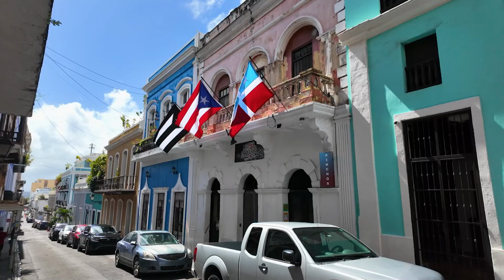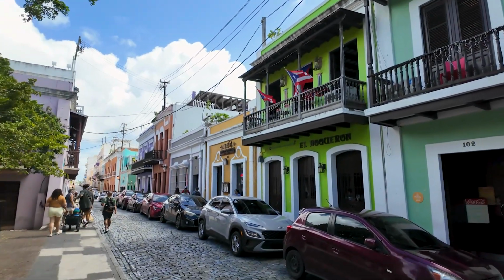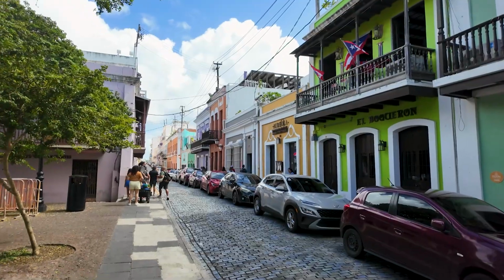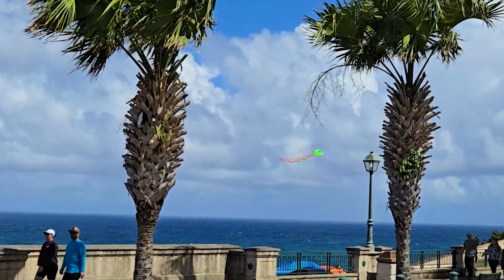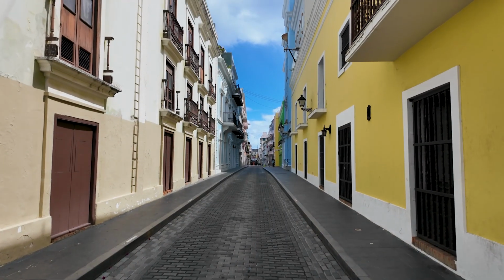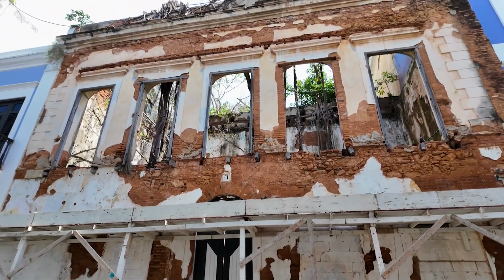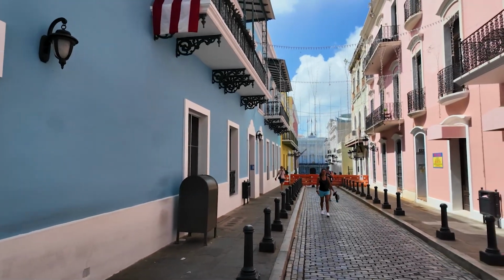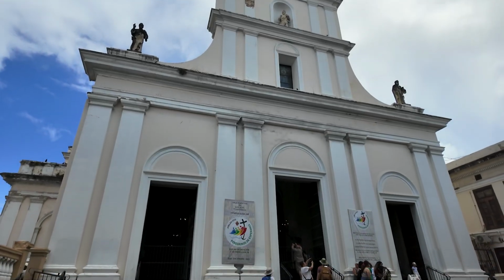However, a plus side is if you go out to the old fort, El Morro, it is really windy there, so you can fly some kites, or like us, just enjoy the breeze and being able to cool down a little bit. And the streets in San Juan are just beautiful. I love all of this old architecture and the colorful buildings and the charming little balconies. It is so picturesque, so definitely bring your camera.